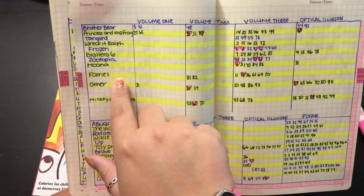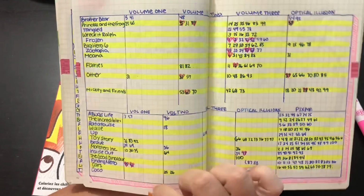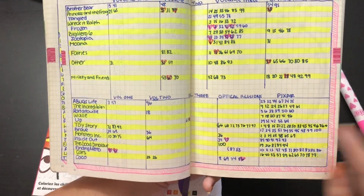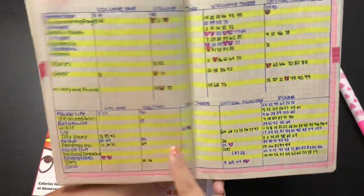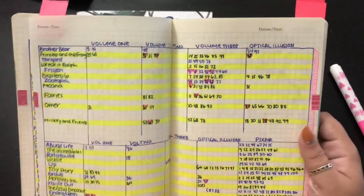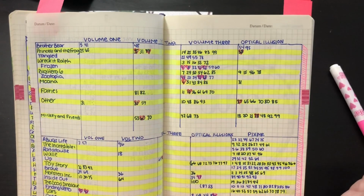And I have a category for fairies. Then I have a category for other. And then I have a category specifically for Mickey and Friends. And then I put the Pixar down here. And as you can see, I spaced it very poorly because obviously there's going to be a lot in the Pixar book. And as you can see, I haven't needed all the space anywhere else, but that's okay because it gets the job done.